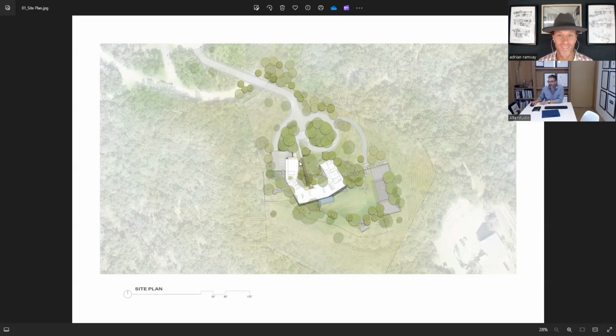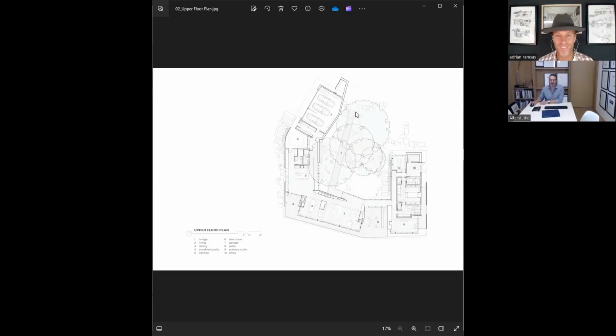Because they were here, and at some level one doesn't want to disturb these things. So maybe I'll stop sharing and put our larger plan up. So this is the actual floor plan.